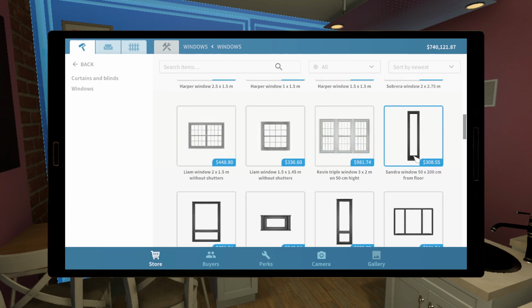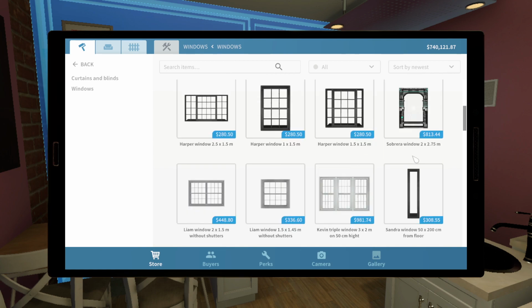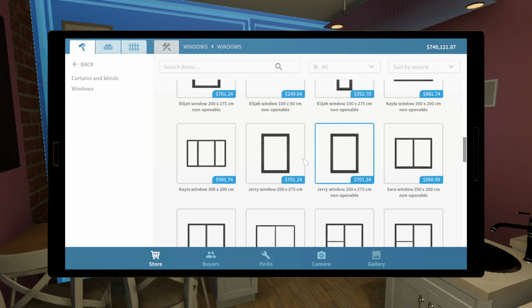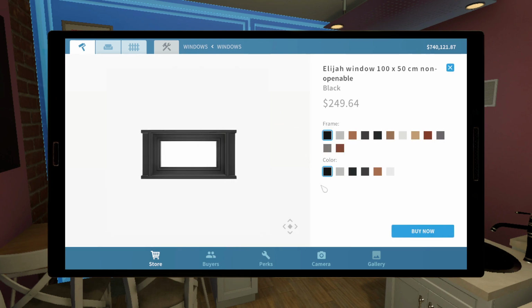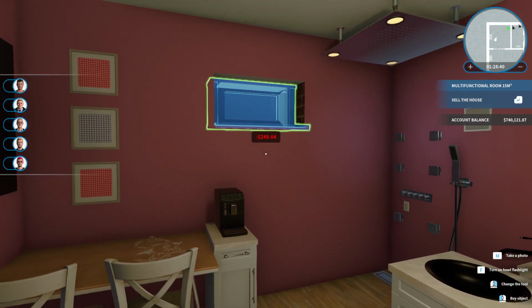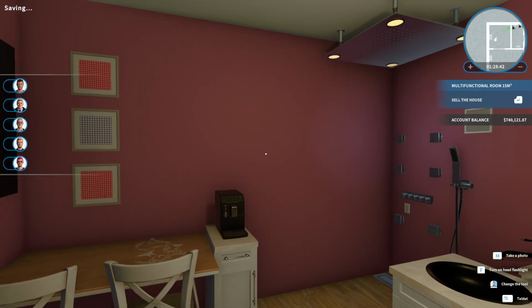Ooh. Okay. Yeah, what do they have for small ones? Let's go all the way down. They got these guys. Yeah, do the 100 by 50. That's kind of tiny. What color? Anything, doesn't matter. That looks almost like a microwave thing. It's like a basement window. Oh, and that's still fine. Cancel that one.